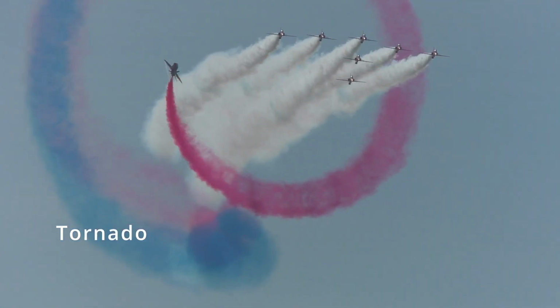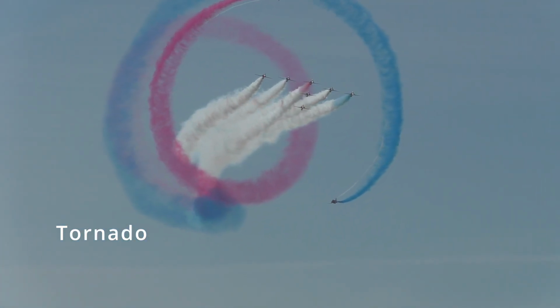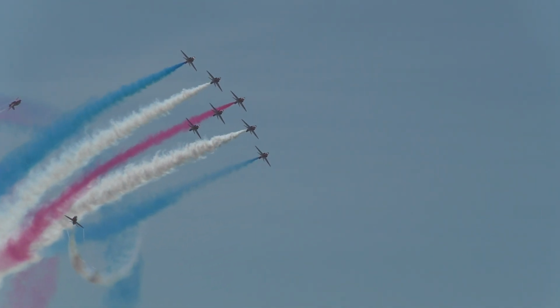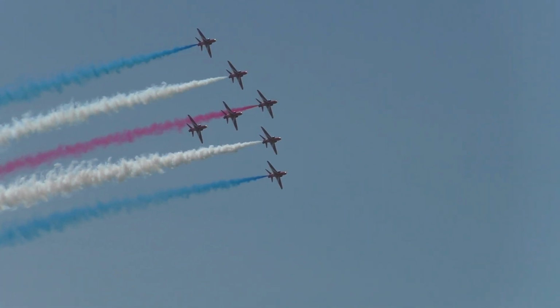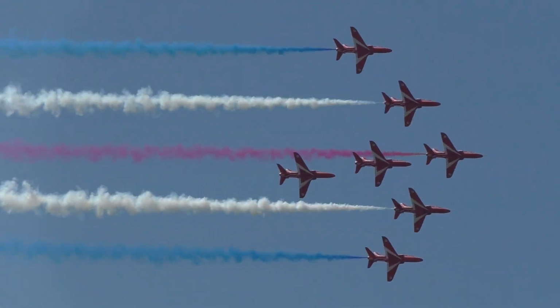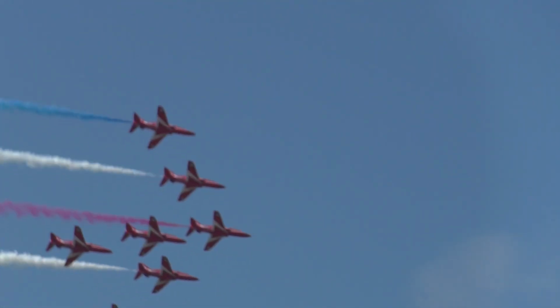The break call is made from Red 9 as Red 8 and 9 roll around the smoke of the rest of the formation. But watch for that colour change as Red 1 brings the team around down the line. Red, white and blue colours shine again.